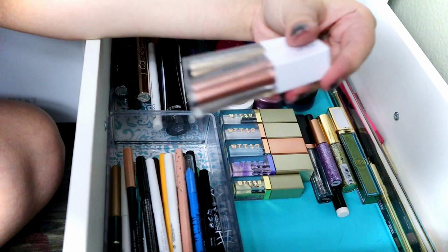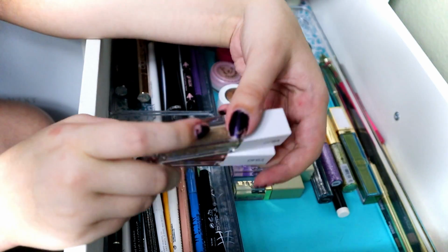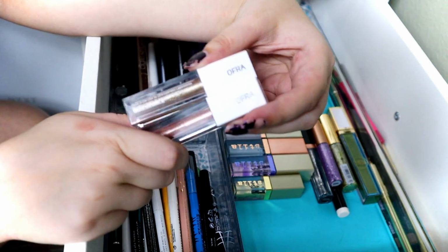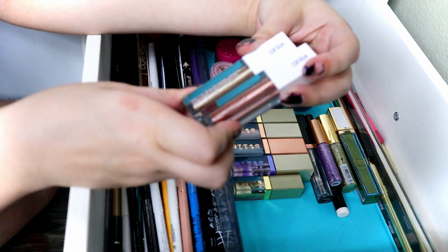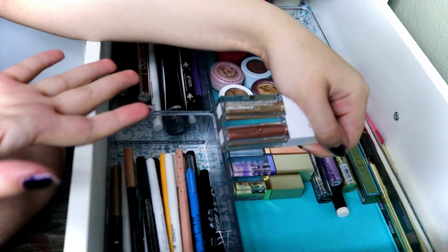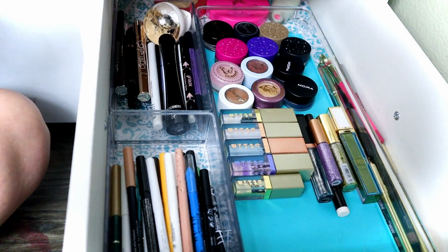I'm also going to declutter both of these Ofra ones. I just got these. It's the Rosé and the Firestar. But the formula's just alright. And mostly I use liquid for underneath my lower lash line and my inner corner to make my eyes look bigger. And these aren't metallic enough or glittery enough to catch that eye. It's just more of a lid thing. And I don't really use liquid shadows on my lid that often. So I'm going to declutter these too.